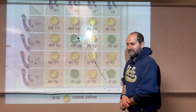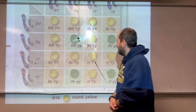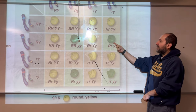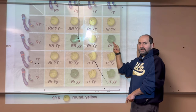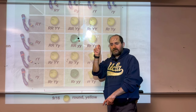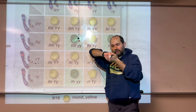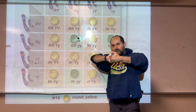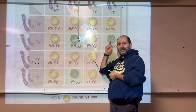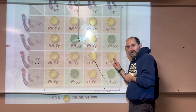So what do we see? And by the way, yes, this is what Mendel saw. Mendel saw new combos. Okay, look at this. He saw round greens. Was round and green available? Would that be possible if shape and color were married together? If these traits were linked, would round and green be possible? No. How about wrinkly yellow? That's a new combo too, right?